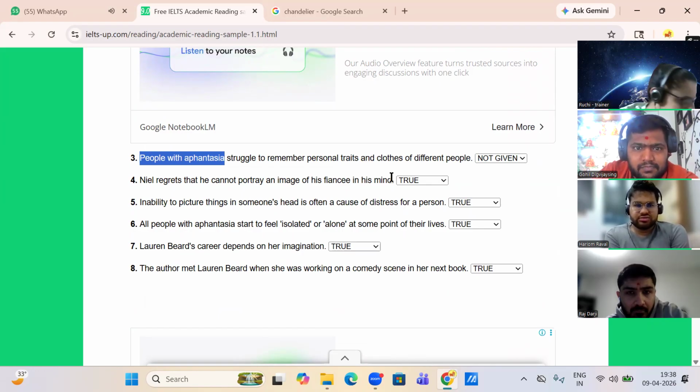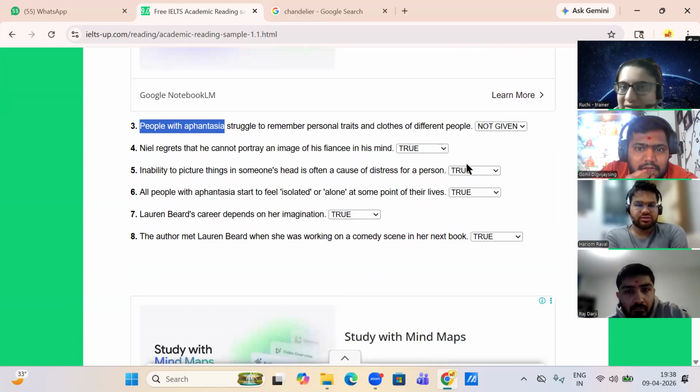उनको याद आ जाता है. हाँ मतलब, they did not mention clothes of different people, right? Yes. हम्म. रखते हैं अभी, okay. For not given, we'll get there.